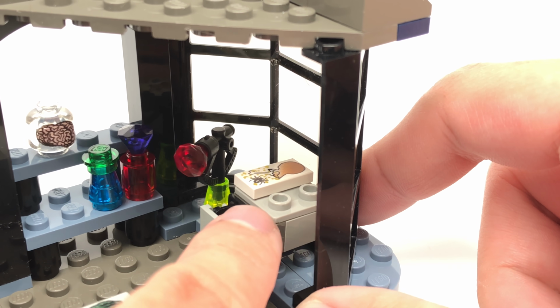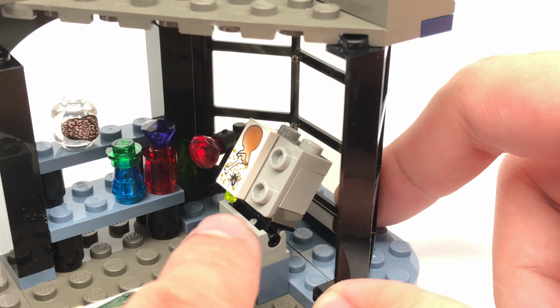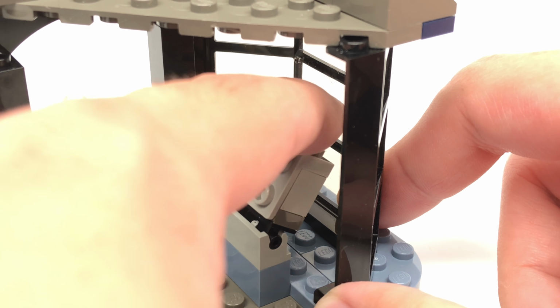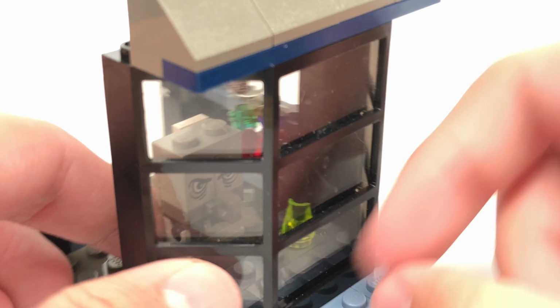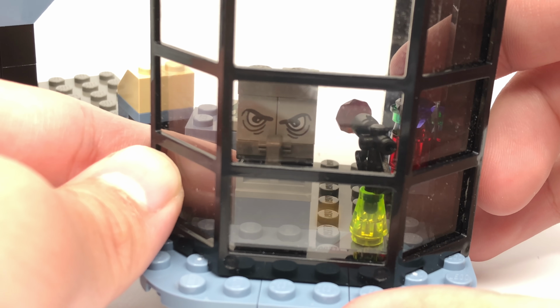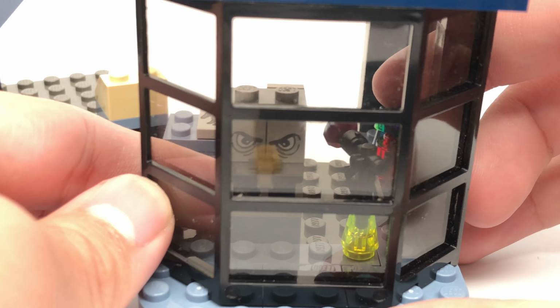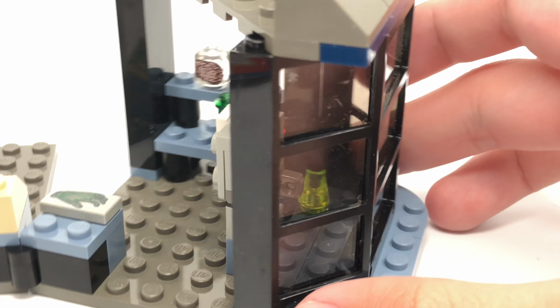And also a printed 1x2 with this little magic spell design. Now, there is a play feature with that where you'll actually get a better look at that 1x2. If you lift this part open, on the outside, you will see a creepy face right there. And that uses those printed 1x1 bricks, which were, from my understanding, used for other themes. I remember having a few of those as a kid when I was younger.